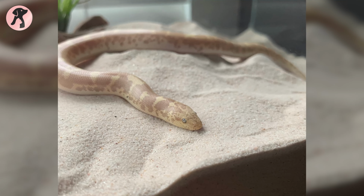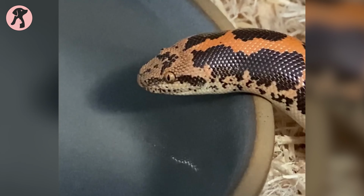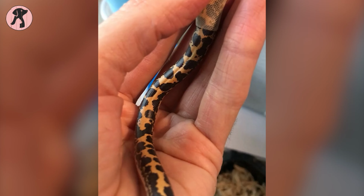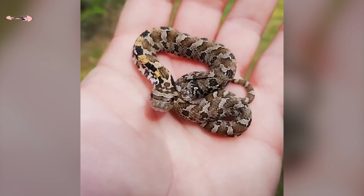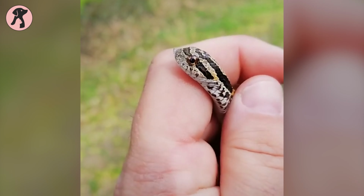Stuck sheds can cause infections, constrictions, and stress for your snake. To avoid this, you should always provide fresh water for your snake to drink and soak in, and check their skin after every shed. If you notice any pieces of skin that are not removed, you can gently help your snake by soaking it in warm water and rubbing the skin off with a damp cloth.